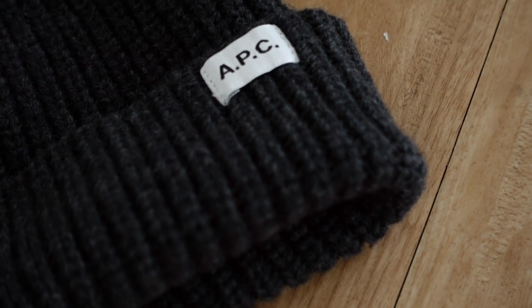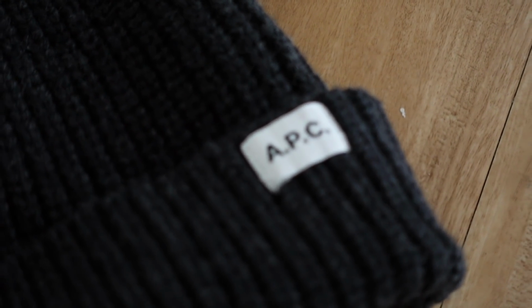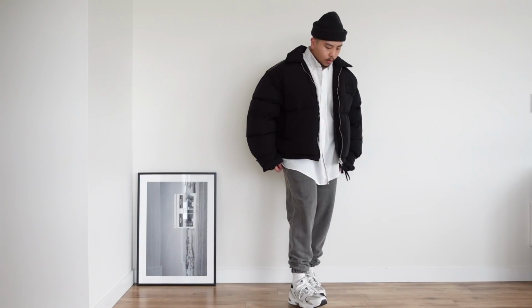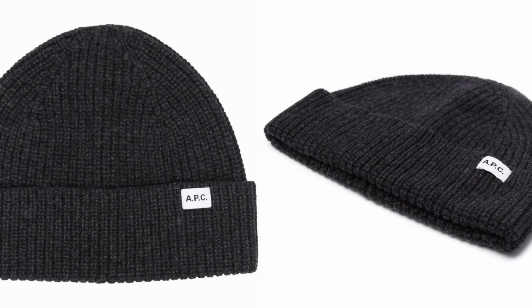And as you can see, it has the APSE little tag in the front, which is a nice detail. But just for me personally, and the way that I would style it, I would roll it up one more time, just to again create that more fisherman beanie style. And I really like the knitted material, especially for this time of the year. It gives me all the fall/winter vibes, and I can definitely see myself styling this not only multiple ways, but I can just see myself holding onto this for a long time because the quality is so good.